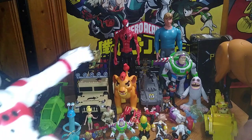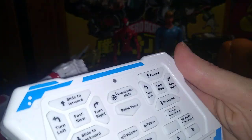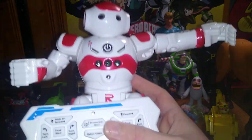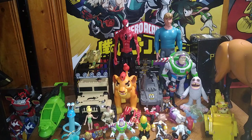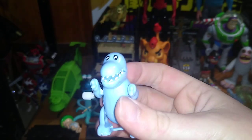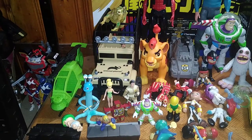We got this interactive robot with a controller. That's pretty cool. And I'm going to definitely review him once I put some batteries in him, for sure. So I'm going to have to move the tripod in a little bit. This is pretty full with toys. We got this wind-up dinosaur, which is kind of cool.